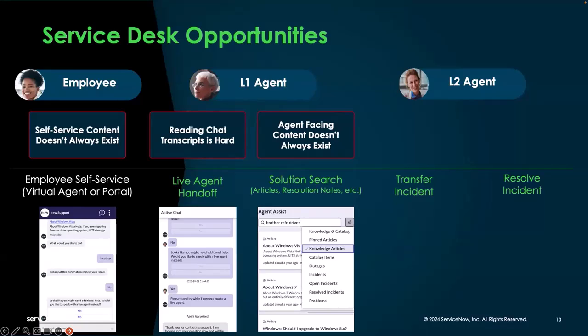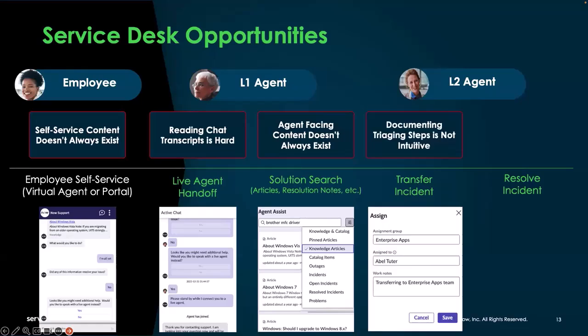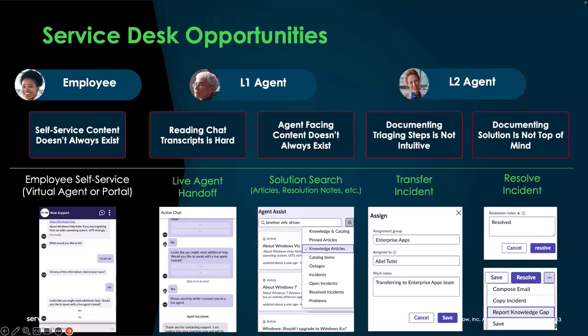Whenever they go to transfer the incident to the level 2 agent, sometimes there's not enough background in terms of what they've tried already. And so there may be redundancy for the agent, it may take time for the agent to come up to speed. And then they may try some of the things that have already been done if that's not already been documented. And finally, when the incident is resolved, a lot of times the notes that we see today just aren't helpful. And even if a knowledge gap is reported, there may not be enough information in the case for a knowledge manager to be able to write up a useful knowledge article.